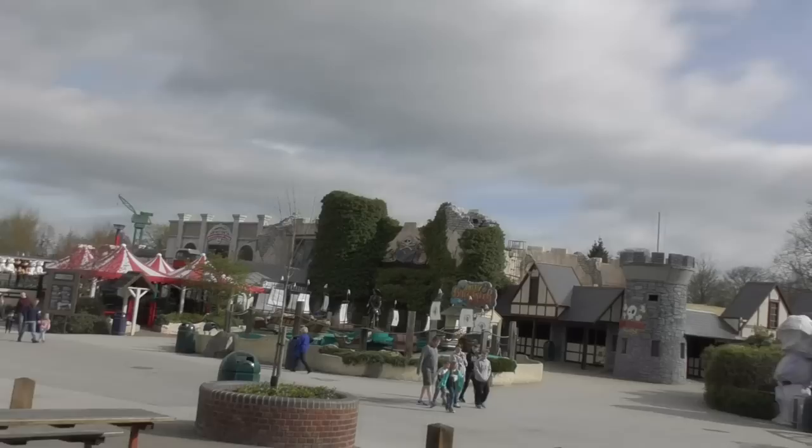So yeah, it's going to be good. Lots of changes to see around Drayton Manor. So we'll go around and have a look at what we can see. It's a weekday at the moment, so it is going to be quite a quiet day today. As usual, rides open from 10:30. There's a couple of rides that open a little bit later.